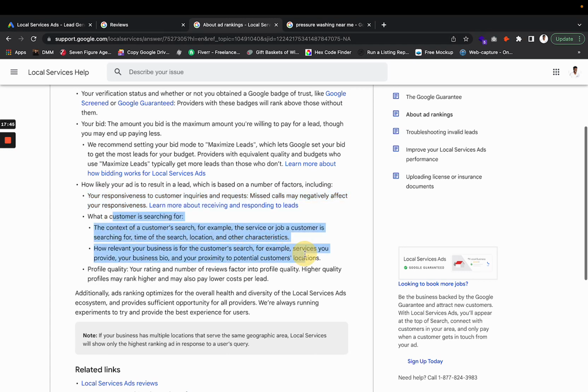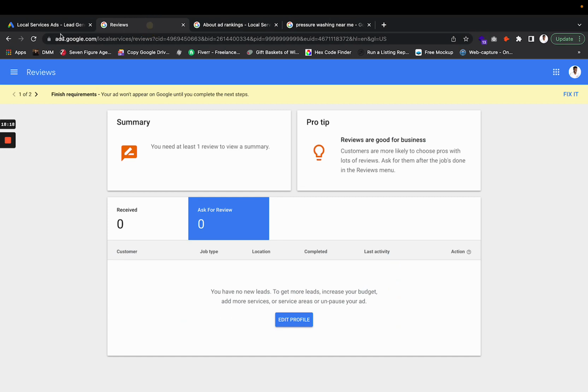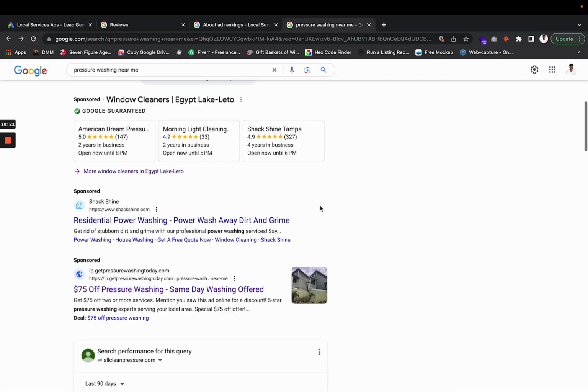Also, when it comes to what your customer is searching for, make sure you have the right services included or enabled that you want to target. Make sure that your business info is correct for the hours that you're actually open and responding to customers. And lastly, make sure that you're getting those reviews organically and through the local service ads platform, because the reviews that you get from a local service ads job weigh more heavily than a review that you get normally from your Google business profile. Hopefully this video shed some light on what you can do so that you can get more sales and more leads with local service ads.